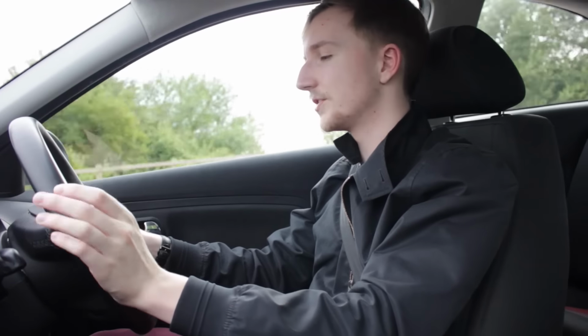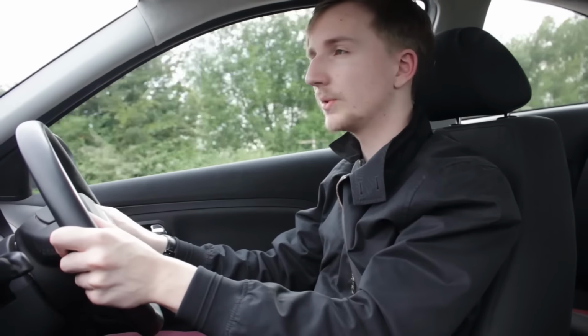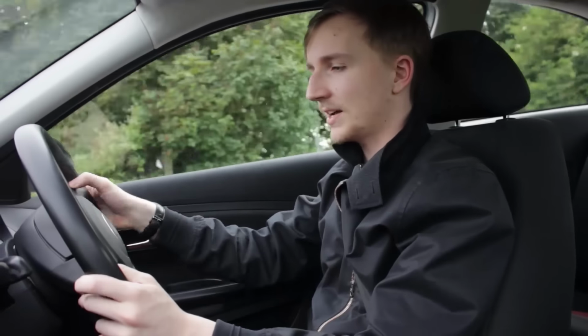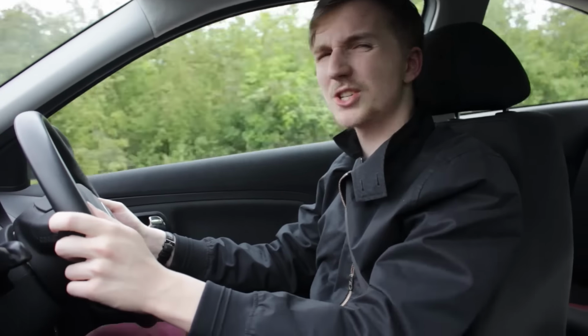Now the H point in the car is a little bit strange. You do sit quite nice and low in the car, and the seats are very nice with quite a lot of support. I tend to find that the steering wheel is a little bit far away. I'd like it a little bit closer to me. And the pedals are a little bit too close. Maybe grannies like it, maybe it's better for shorter people.